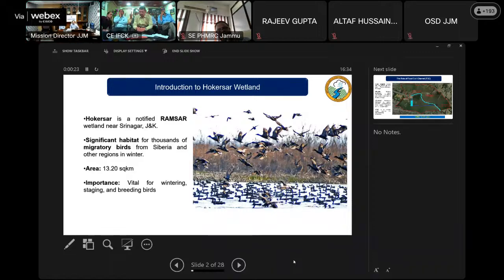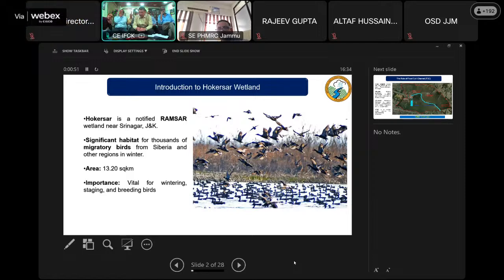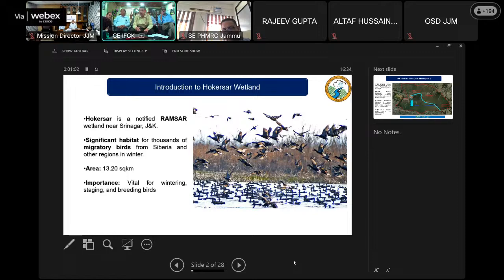Sure, sir. Hokersar wetland, a designated Ramsar site located near Srinagar on the Srinagar-Baramulla highway, spans an area of 13.20 square kilometers. This wetland plays a critical role in the ecosystem as it serves as a significant habitat for thousands of migratory birds, especially during the harsh winter months. Birds from regions as far as Siberia flock here, making it an essential site for wintering, staging, and breeding. The wetland's ecological importance is seen in its ability to support diverse avian species, contributing to the overall biodiversity of the region.